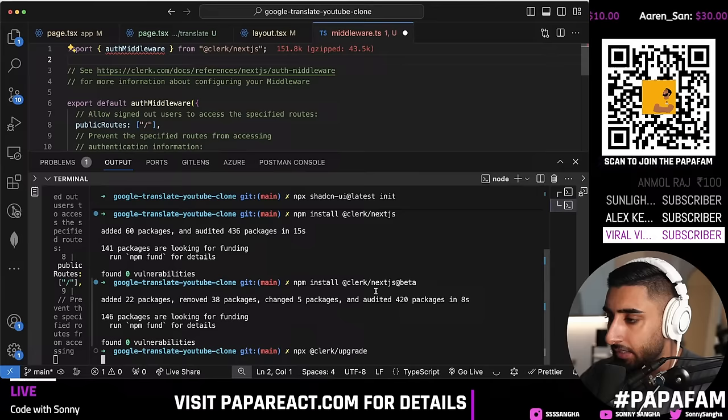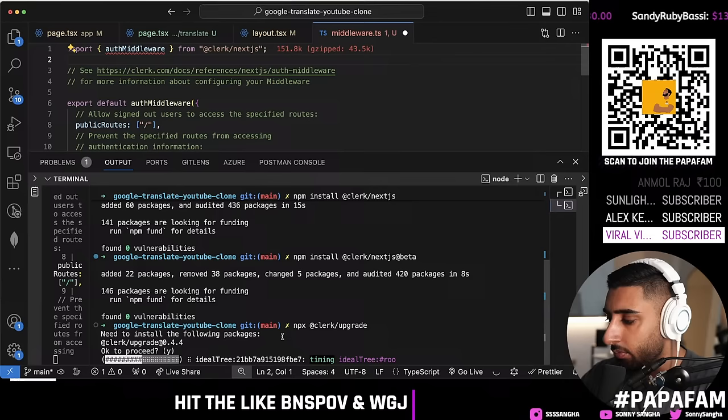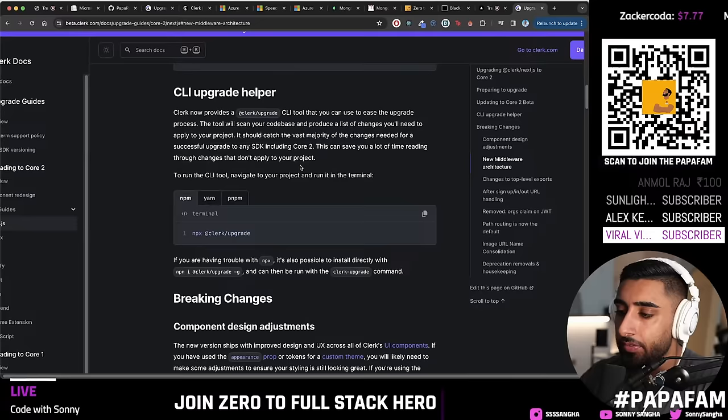Okay to proceed, yes. So let's see if this maybe does any changes or whatnot, but I want to show you the whole flow, right? So it depends on how big, you know, you might have Clerk already set up inside of your app. So there you go, it's done. I'm not actually sure fully what that did, but typically this will go ahead and run through your code base, I believe.